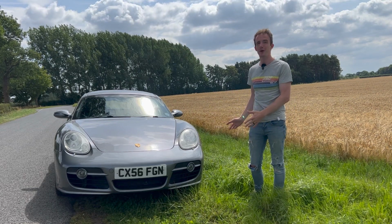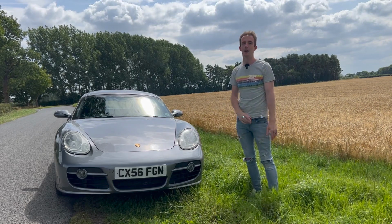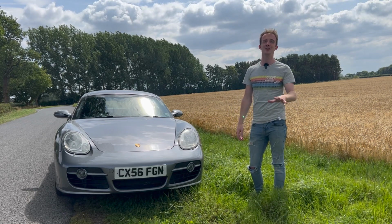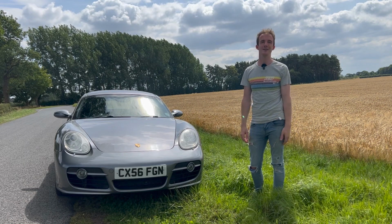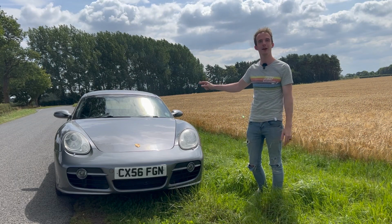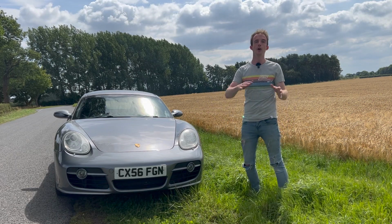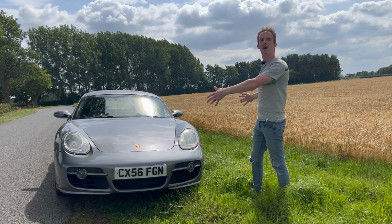With bore scoring on a Cayman or a 911, it's all about your oil usage. So this car went from using around 1 litre of oil every 1,000 miles, which, if you look in your book, is within tolerance, to around 2.5 litres per 150 miles or thereabouts. It was so excessive, like I said, I thought the sensor had failed. Sometimes when you park the car on a slant, like it is today, the oil level would register as empty. So I assumed, well, it's because I parked on a slant.